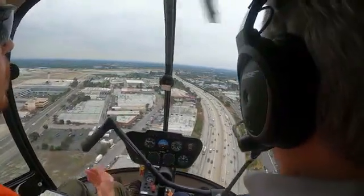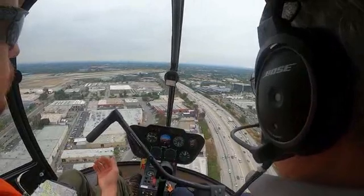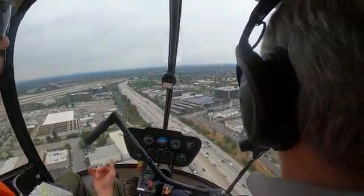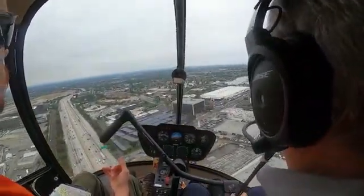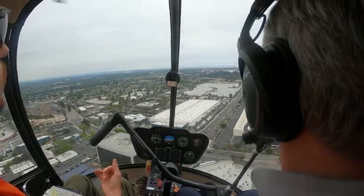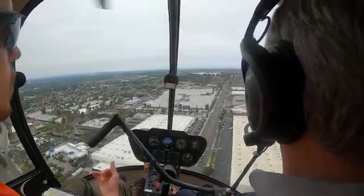Alright, so we're 500 feet down Redondo to the tanks, so that's 700. You got it. Okay. There's just a hair of right pedal for those trim strings. There we go. You know, I got the sim to the point where I can get it down over the pad and land it. Now it's probably some point.